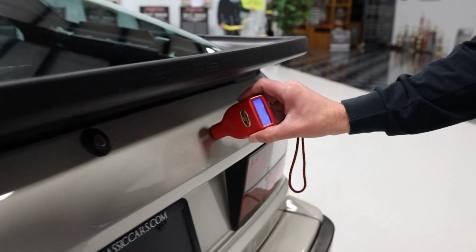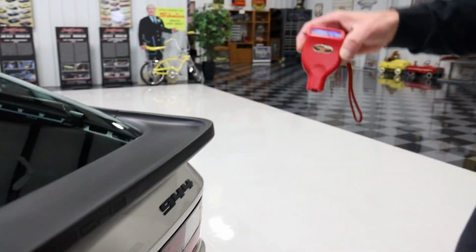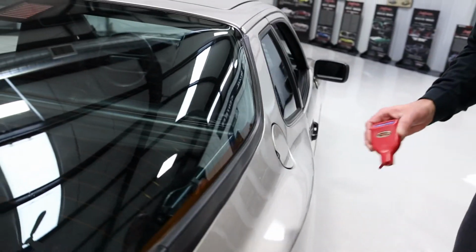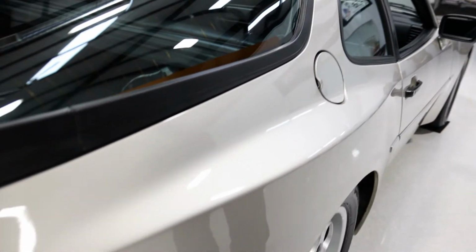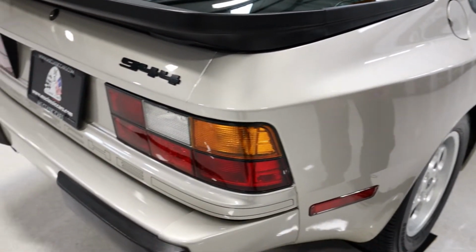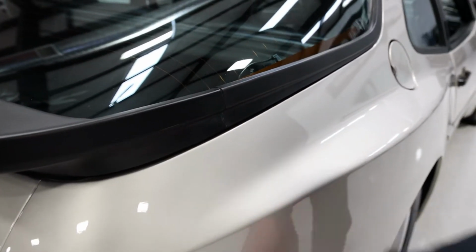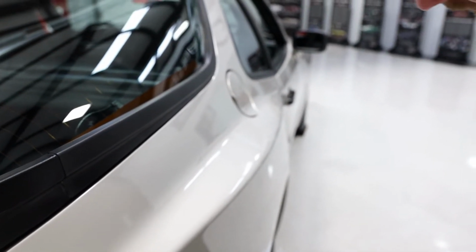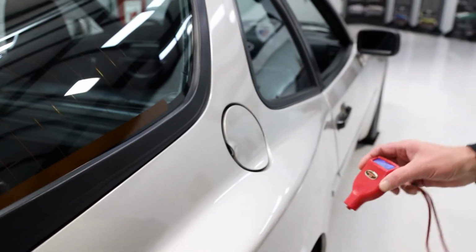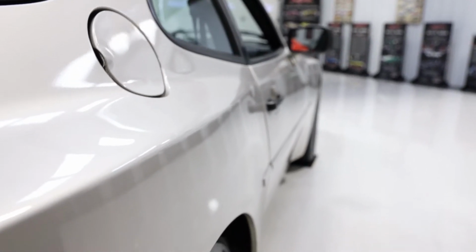I'll go ahead and use the paint meter on the back here. Again, 5.5, original factory paint. Making our way over to the passenger rear quarter, which is also in beautiful shape. By the way, if I saw any chips or any scratches, again, without pulling out my magnifying glass, I would mention them in this video here. I really don't see anything that's worth mentioning. It's in beautiful condition. Again, a 4.0. 4.5, all original factory paint.